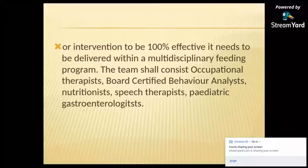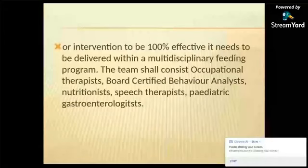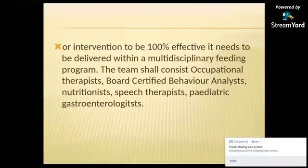But if we now understand that it's a huge team, then when we identify a feeding problem, you have a list of professionals you can approach, and a list of professionals who are close to you, because you might currently be working with an occupational therapist, or a board certified behavior analyst, or you are close to a nutritionist. So consult with the team member that is close to you.